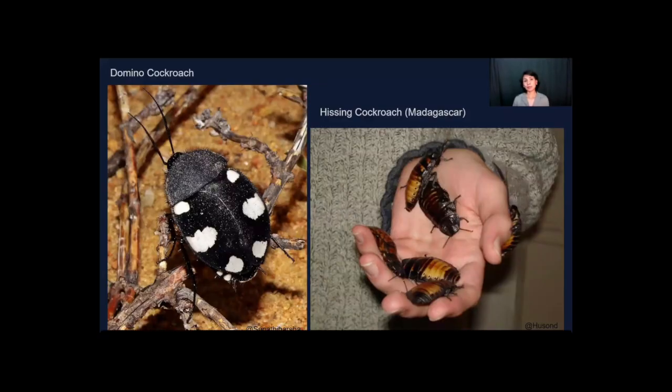As opposed to termites, they don't have a social structure like termites, but there are some species of cockroaches that do live in small groups. They also, like termites, avoid light. They live in the darkness.